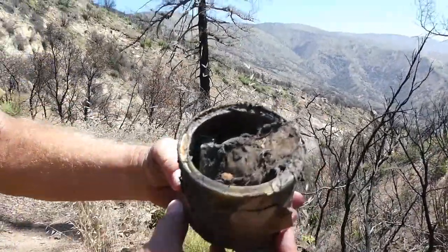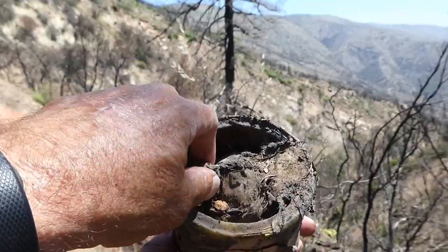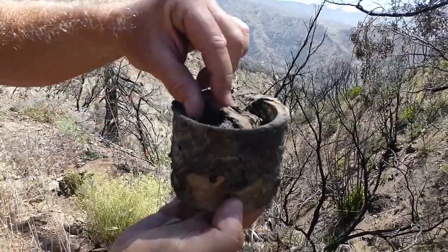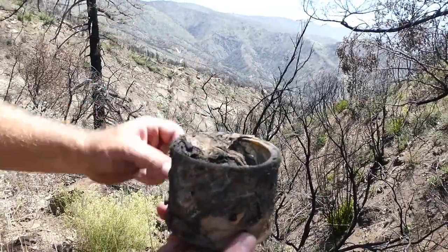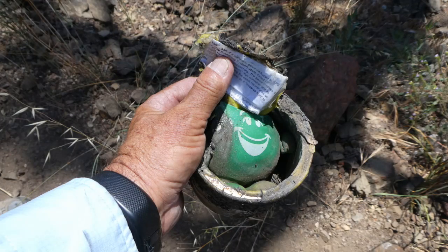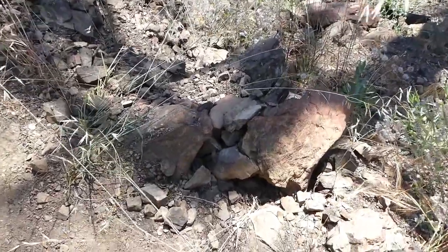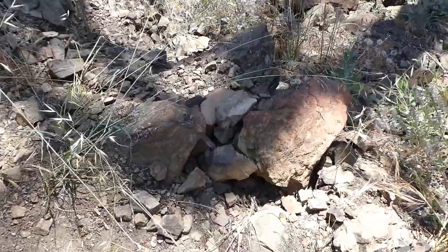There it is. Something on the inside. We're going to have to dig around and see what we can find in there. There's clearly some swag. Going to go ahead and archive that. It's an old cache, and out of the ashes comes a new cache.